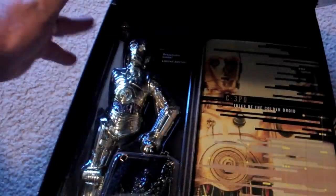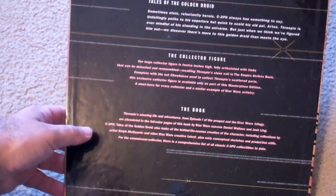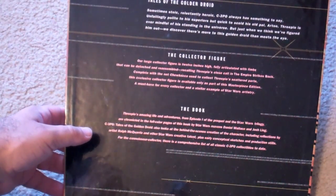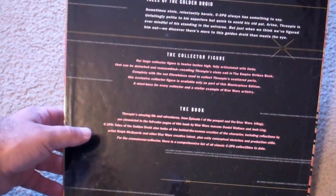Again, you got the Velcro. The cover flap here talks about the Golden Droid, the collector figure. A large collector figure is 12 inches high, fully articulated with limbs that can be detached and reassembled. Okay, and then the book itself.